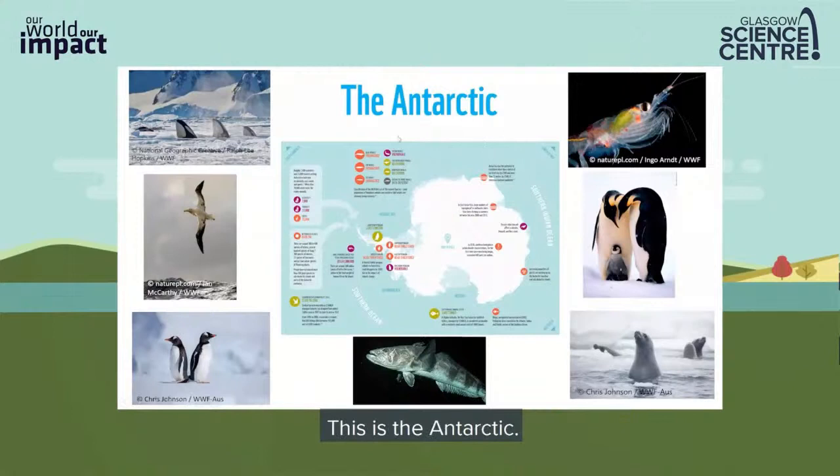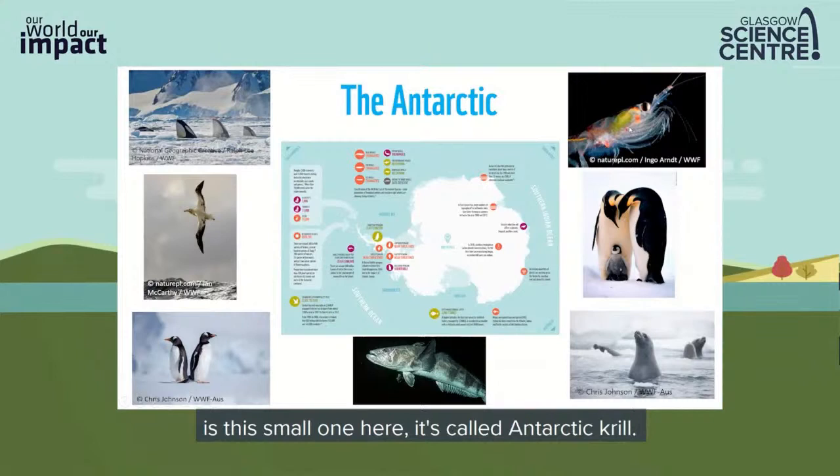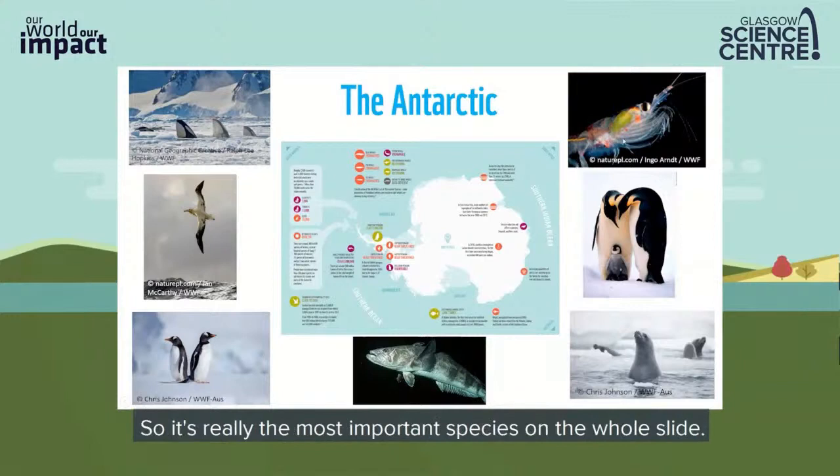So this is the Antarctic. The most important animal that you'll find in Antarctica is this small one here. It's called Antarctic krill. All of the animals that live in Antarctica depend on krill, either because they eat it themselves or they eat something else that eats the krill. So it's the most important species on the whole slide.